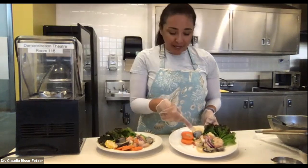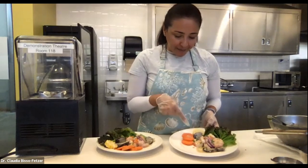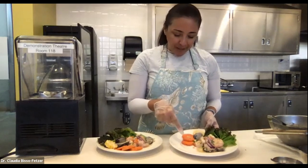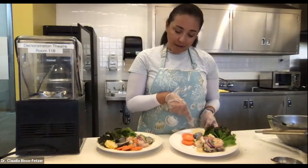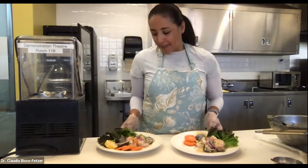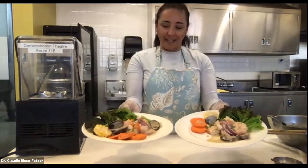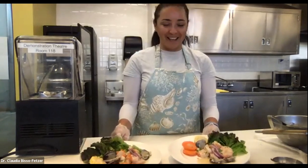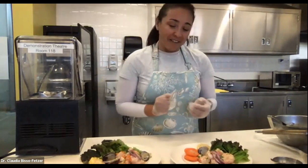So we have the shrimp, the halibut, baby scallops, the clams, sweet potato, corn, and lettuce to decorate, and you can eat it. So you have your lunch for today. Enjoy. And this is it. You're done with ceviche. I don't know if you have any questions for me.